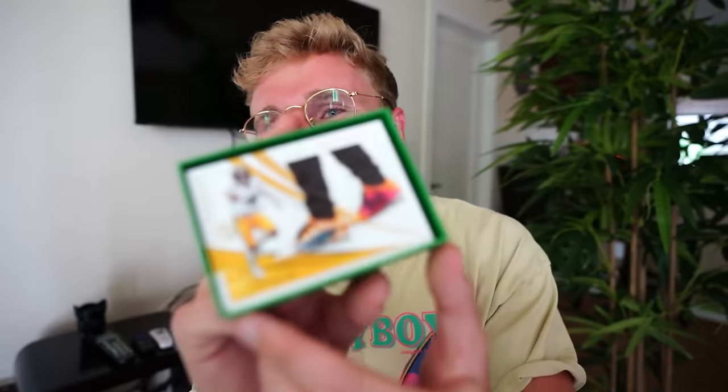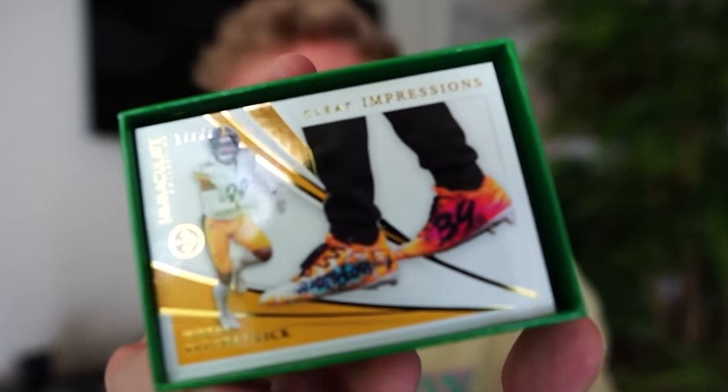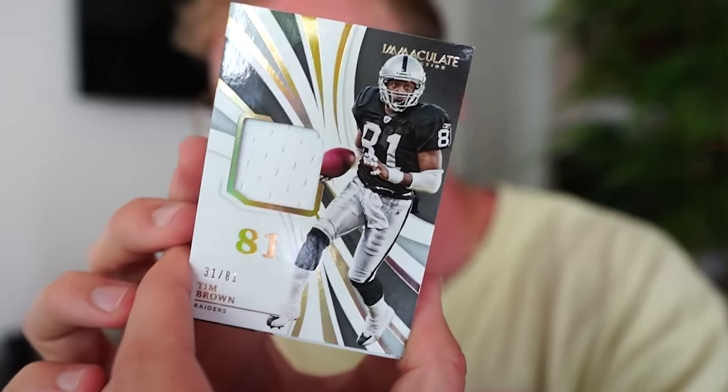Let's open it up. I'm gonna let you guys see it first. What's the first card? What's on the tippy top of that? I think I see Steelers colors. Ooh! 17 of 21, Minkah Fitzpatrick, Cleat Impressions. I don't know if it's rare, but that is super cool. Number 2 is, ooh, do I see Raiders? We got a 31 of 81 Tim Brown. Got a little jersey on there too. Gnarly.